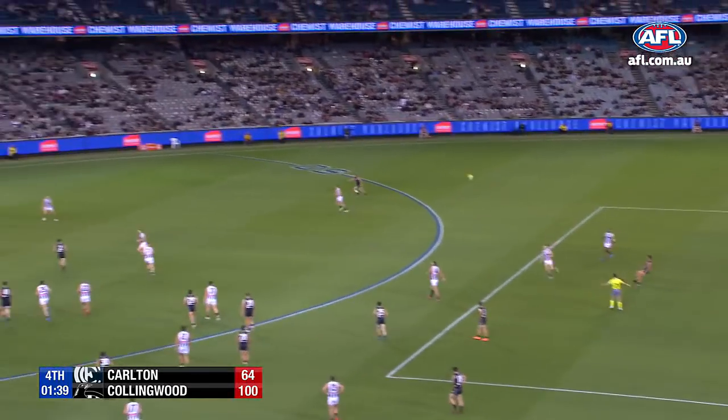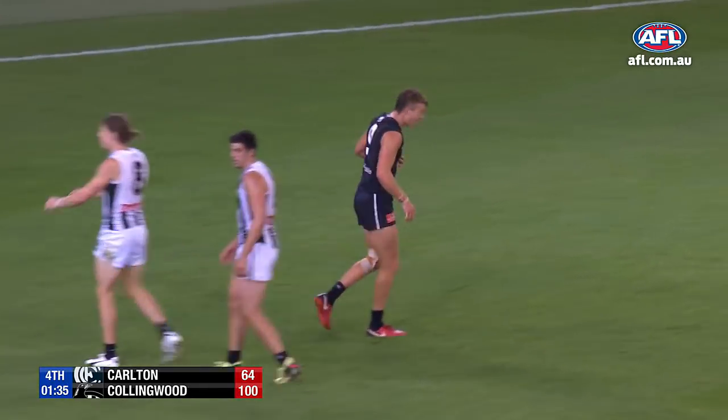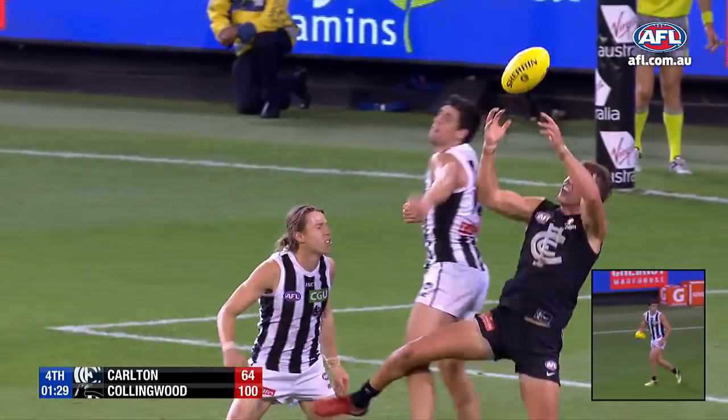Well, we'll just have a look at another example as you talk too. Cripps takes a mark here over Langdon. Again, in 2018, he was free kicked. Langdon got the free kick. So as a forward, he should be able to protect his space. He's protecting the drop zone of the ball, and we think that is a natural, instinctive way that a player needs to play.